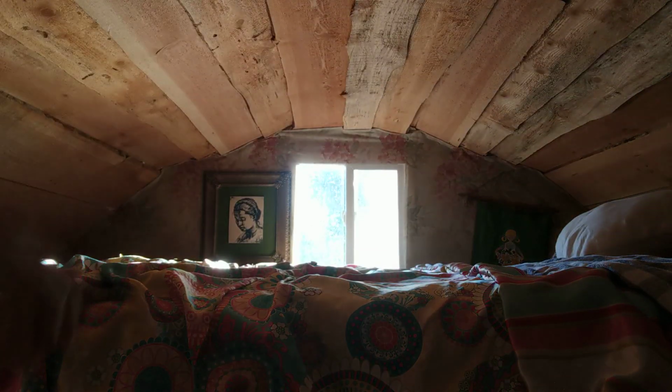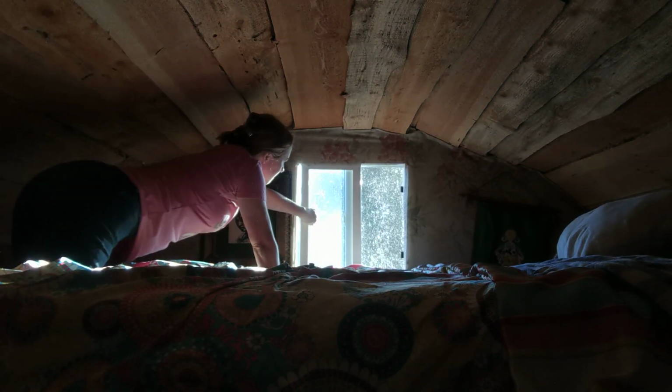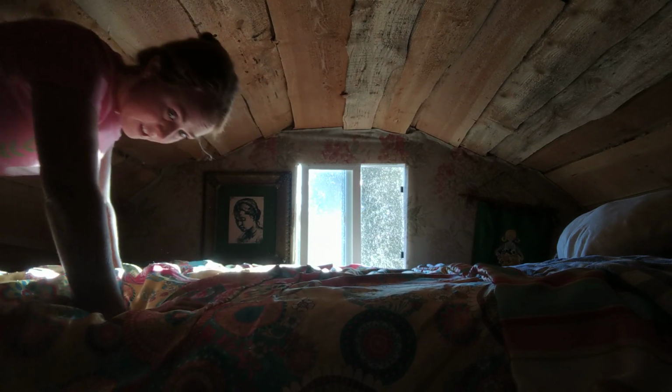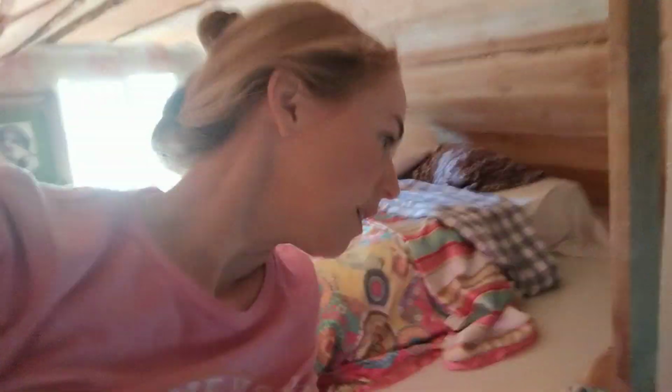I did get up railings. They're not spaced as closely together as they could be, and probably not as close as they should be. But there we go. That is the grand tour. There's the bed all made up for them.